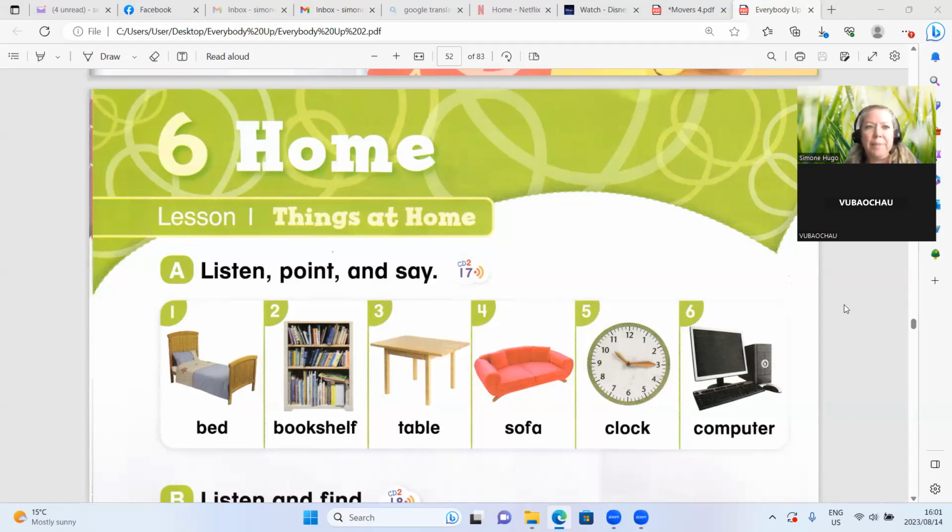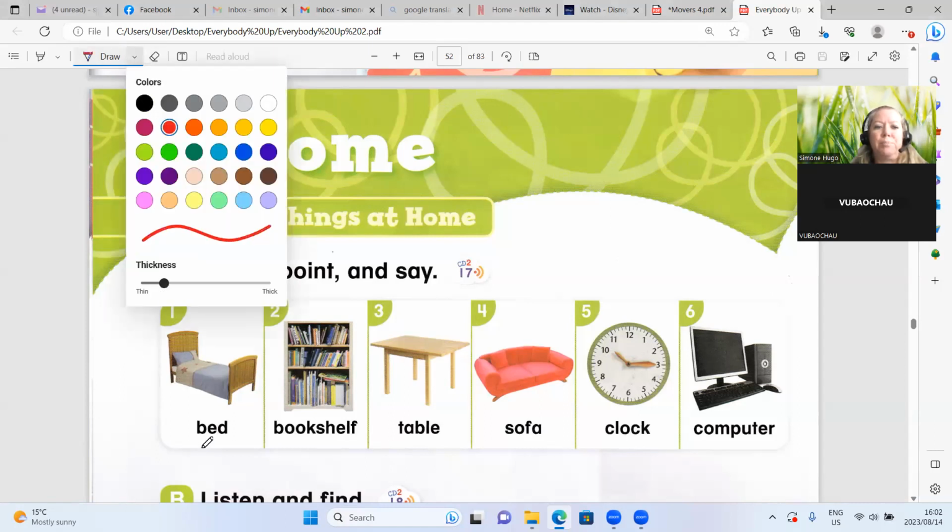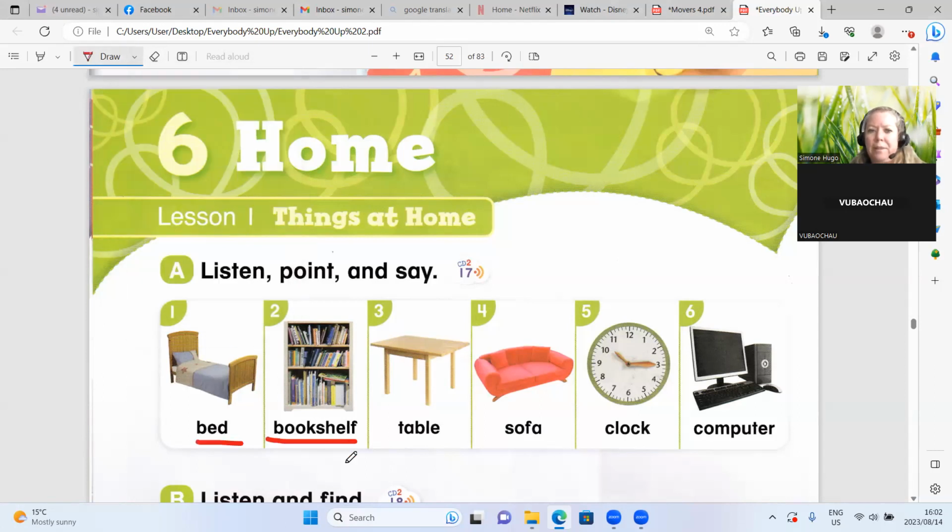Let's do this lesson quickly. Tell me, number one is bed. Bed. Okay, number two, bookshelf. Bookshelf. Number three, table. Number four, sofa. Number five, clock. And number six, computer.